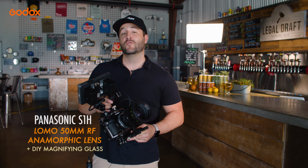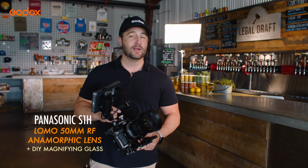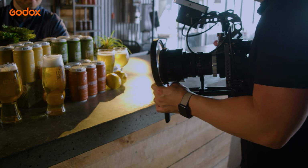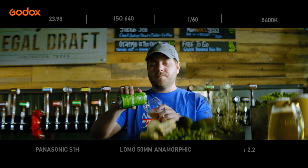And so today's setup, we're filming on the Panasonic S1H with a Lomo 50mm round front anamorphic lens. And I love filming anamorphic. I do it every chance that I get, and so today was just a perfect way to really add some style and aesthetic to the overall image itself.